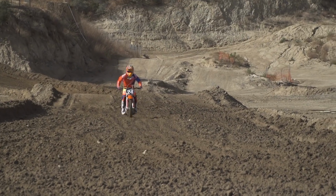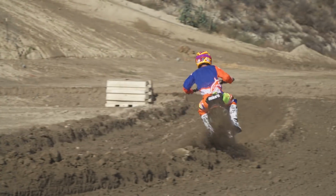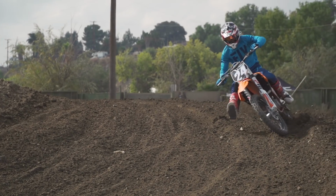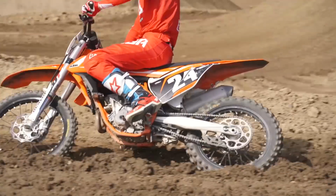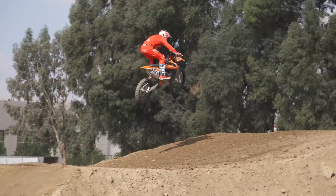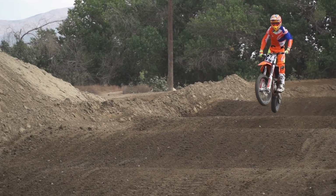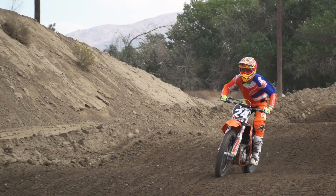A lot of the things I didn't like about the forks were that they were really hard to find a nice plush setting that would help me absorb corners well, like ruts, and settle. Overall, for me, the KTM suspension was not progressive enough. I would have liked the initial part of the stroke softer and the end of the stroke a little stiffer, so that would allow me to not go so low on the stroke.